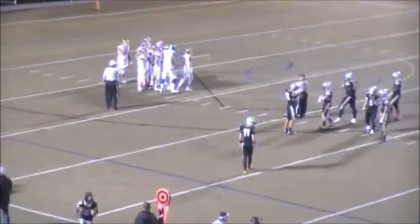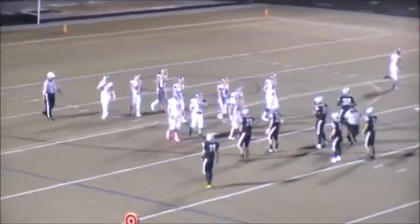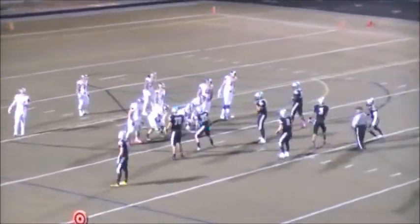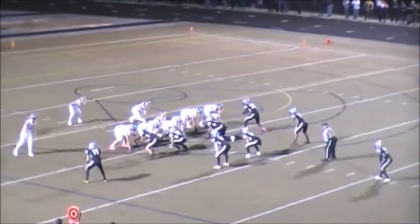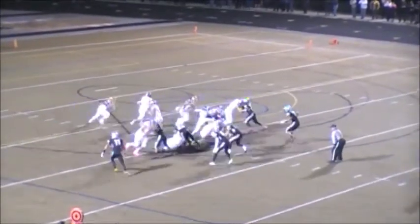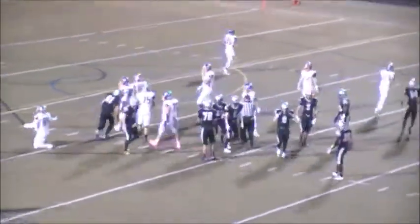All right, Oakdale in their black uniforms, silver helmets, white lettering, jerseys and pants, and Walkersville with their road white on white, blue helmets with the gold piping and blue lettering. They bring it out. The right slot in motion, they hand off to the deep back, and he slips and falls, but he slides ahead for a couple on that one.